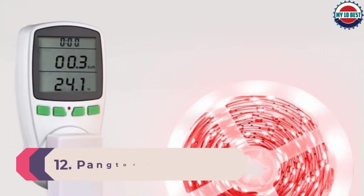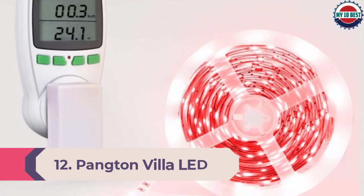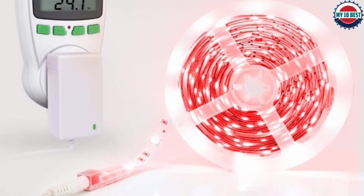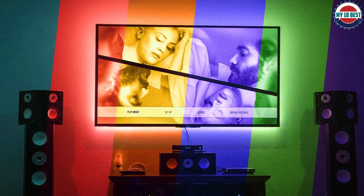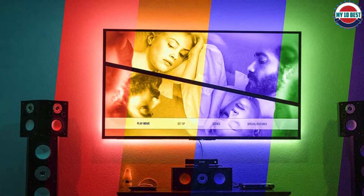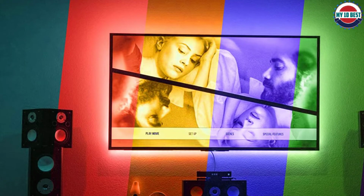Number 12. Pangtun Villa LED strip lights. Coming in either a 5 or 10 meter option, the Pangtun Villa strip lights feature a 24 key mini controller that's easy to hide away. With the ability to choose from 16 color options and 4 DIY modes, these lights are super customizable and easy to use. If you're concerned about overheating, these lights use a fireproof plastic shell and the working voltage is low heat, designed to make the lights touchable when in use.